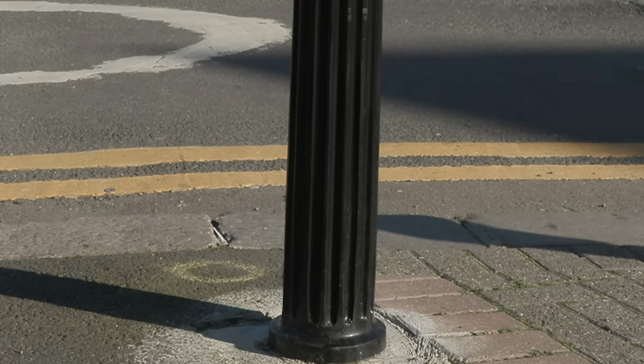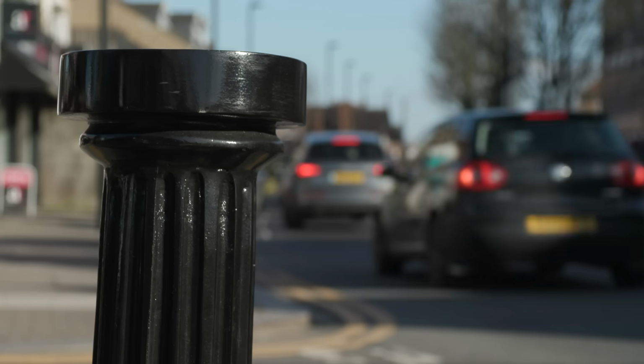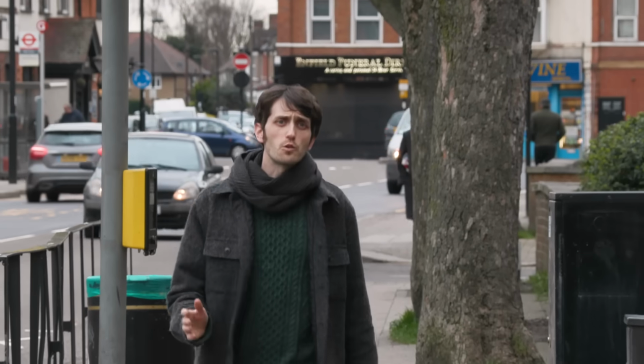There are even clues in the street furniture. You can tell you're in Bexley when you see these bollards with their distinctive tapered Doric cast iron columns with fluted sides and majestic Greco-Roman capping and basing. This is all very interesting.